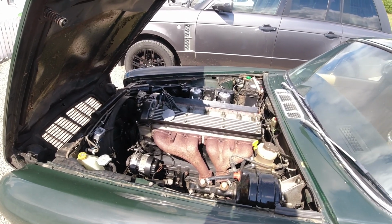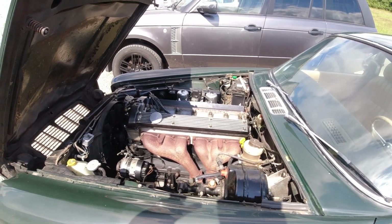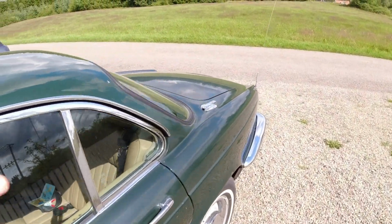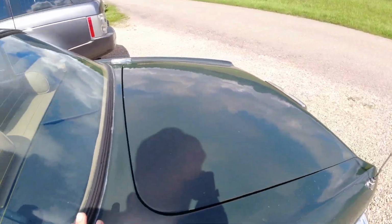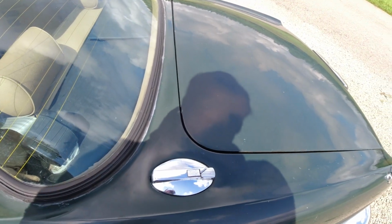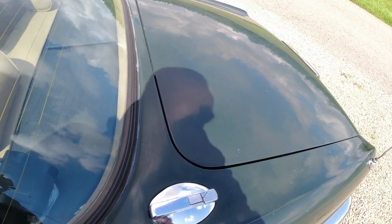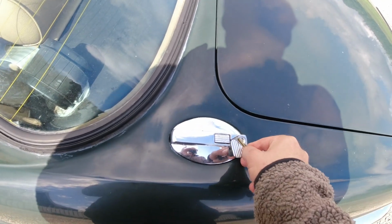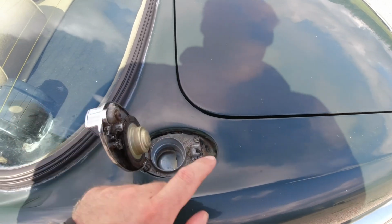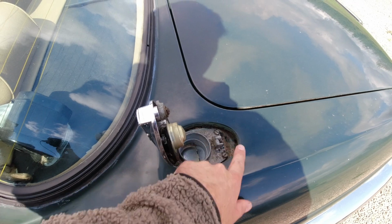I fixed that, and then we had a lot of pollen, and we had a drought for a bit as well, so the car was really dirty. So I washed it up, and I thought, you know what, maybe I got water in the tank. So I popped the cap here, and let me see if I have the keys on me. I can show you guys. There is a drain back here. Right there. That was completely covered in leaves and things from all that pollen.